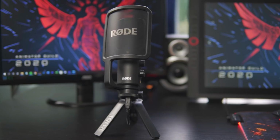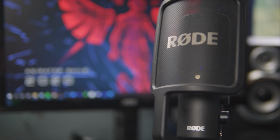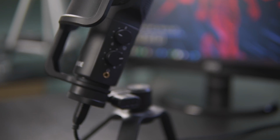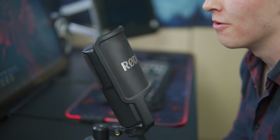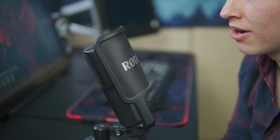The microphone, it's a Rode NT USB microphone. I believe this microphone is better than the very popular Blue Yeti microphone or Blue Snowball microphone. The audio quality is amazing. I record podcasts, music, and sound effects on this.